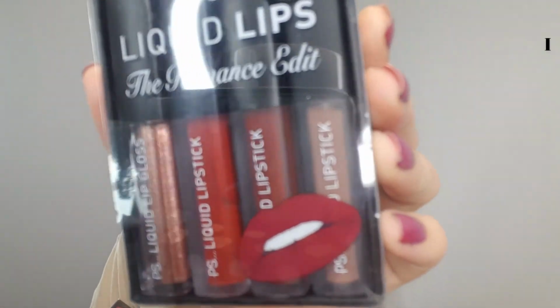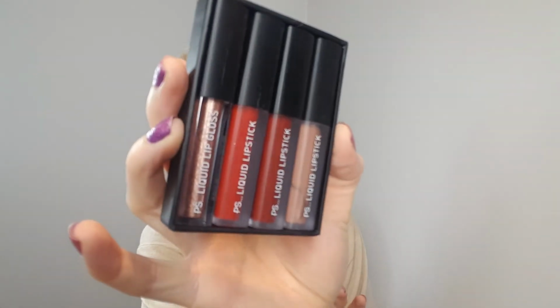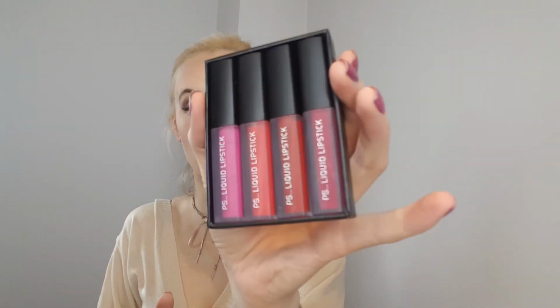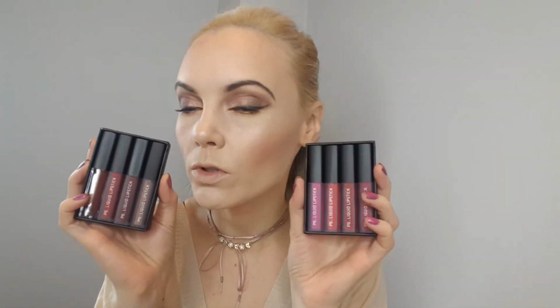Okay, and I also picked up some liquid lipsticks, which I am really excited about. So I've got the Romantic Edit, and I've got the Tropical Edit. And they are both £4 each, which means it's £1 per lipstick. Cute little component like that. That's the Romantic Edit. And then this is the Tropical Edit. And it's cute because they got the shades on top of the box like that. I like it. So, which one will go with the look that we're doing?